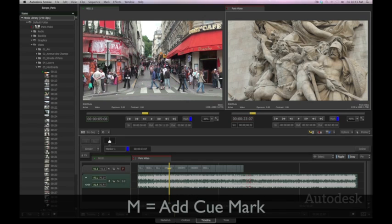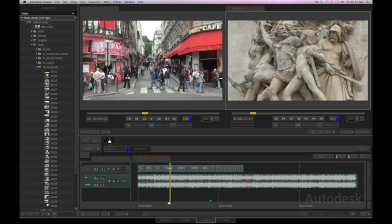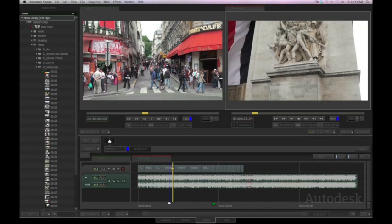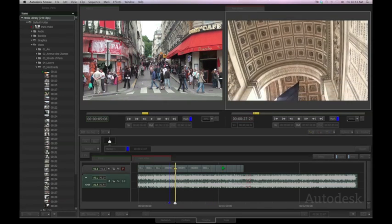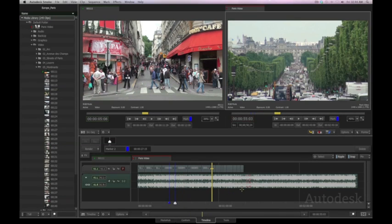I create a marker. You can create those obviously even while you're playing. So if I hit the L key, I'm playing. Maybe you're lining this up to music. I hit the M key again. I create another marker. I can scrub forward. Let's stop this playback. I'll move forward and hit the M key again. So now I have 3 different markers.